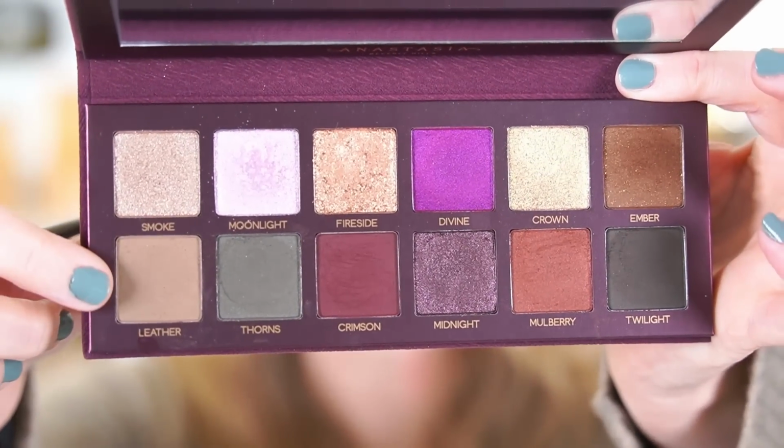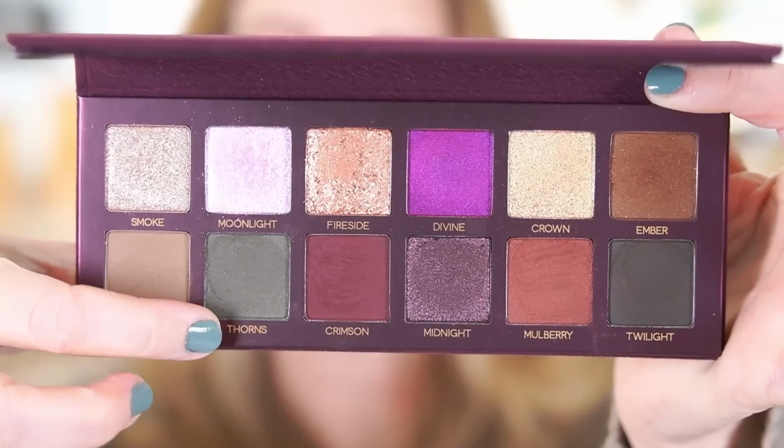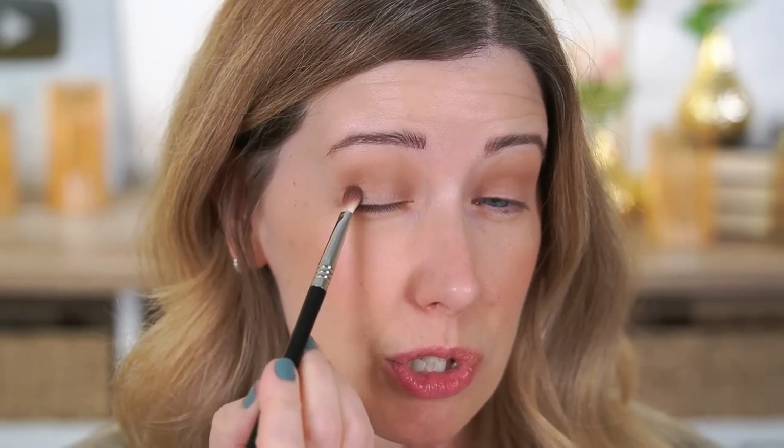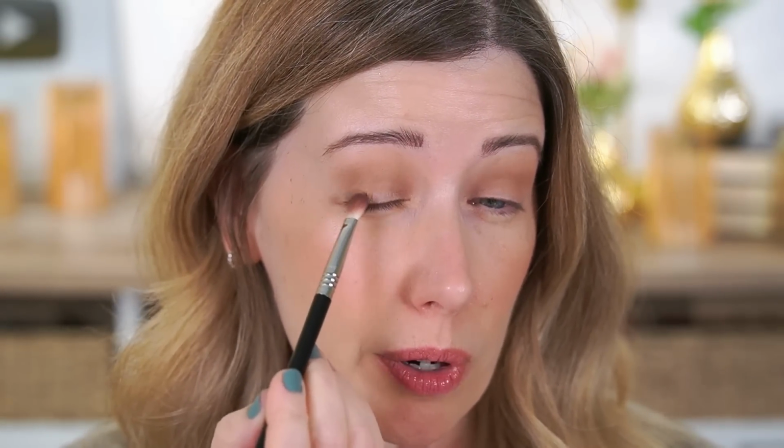All right, I'm just gonna take this off. We're gonna do one final look, and then we'll take a look at some other palettes that might be similar. All right, again, I am going in first with the shade Leather. And again, just applying this right to the crease and blending up toward my brow bone. Next, I'm going to use the shade Thorns. This is the lighter of the two greens. And I'm taking this on the Sigma E27, and I'm just going to pat this right in the outer corner.